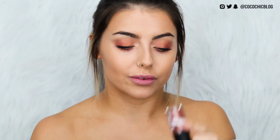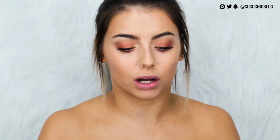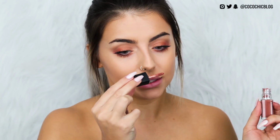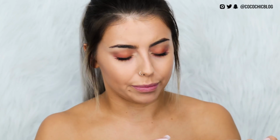So last but not least, I have one of their liquid lipsticks. This one here is in the shade Dare to Be Bare, and it's one of their matte ones. I think they have around 10 matte ones and 10 vinyl glossy ones. So this one here is a matte. It's got a flat little doe foot, and it definitely does have a scent. It's quite strong. Kind of smells like something I drink on a night out, but I kind of love it.